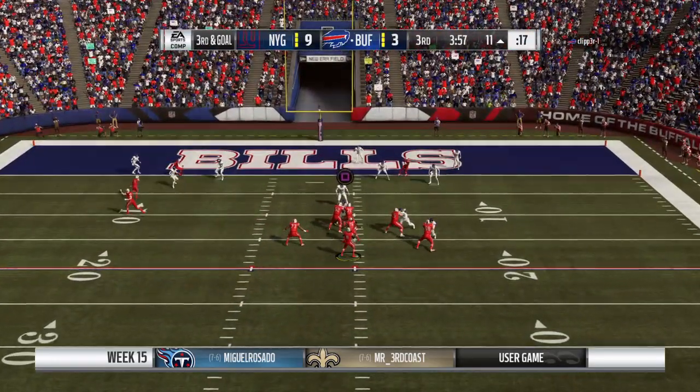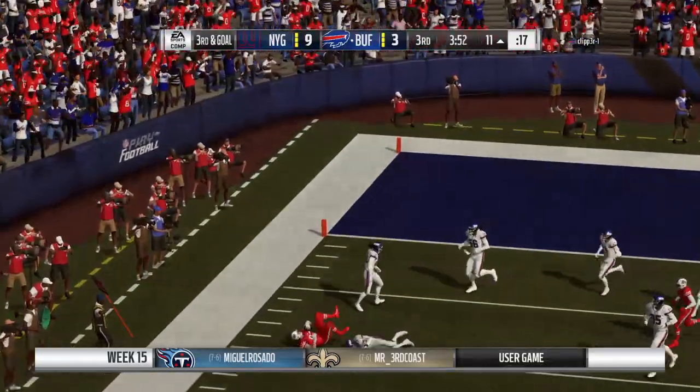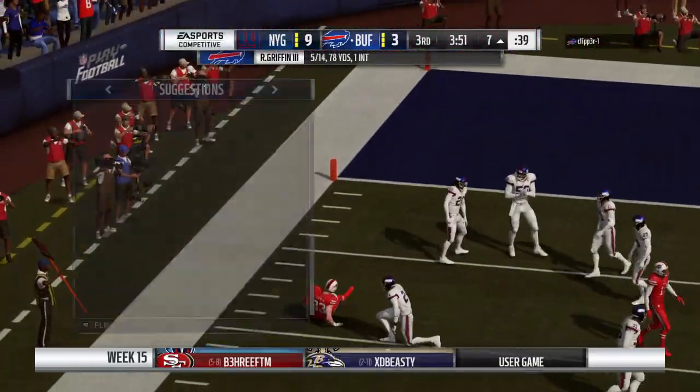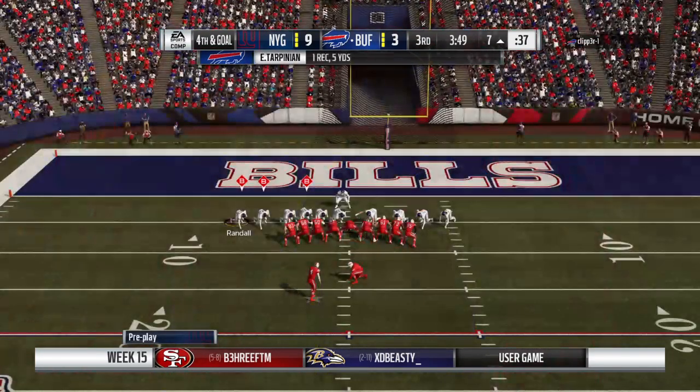On 3rd and goal, here's Griffin. That's complete right around the 8. And here he'll get it down to the 7. A gain of 5, but not enough. Leads to a 4th and goal.